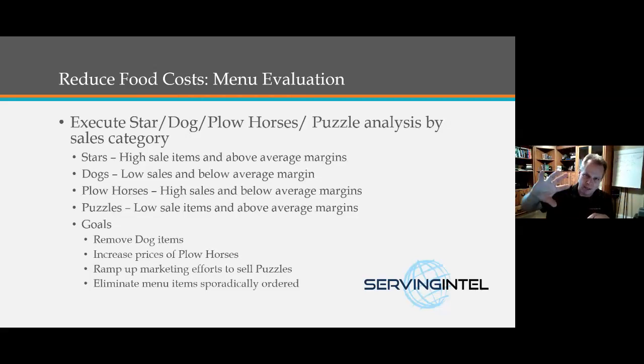Then on the bottom right-hand side of the graph, where you've got your items that are very profitable, but you're not selling enough of them, those are your puzzles. How do you sell more is the puzzle. Do you have a server and bartender contest? You're actually pushing them. Do you do table tents? Do you do point of sale material in your restaurant? How can you get those sales up? Because they're highly profitable and you want to keep them there.